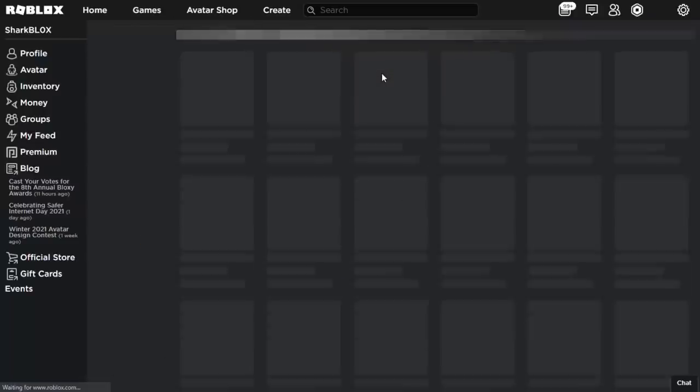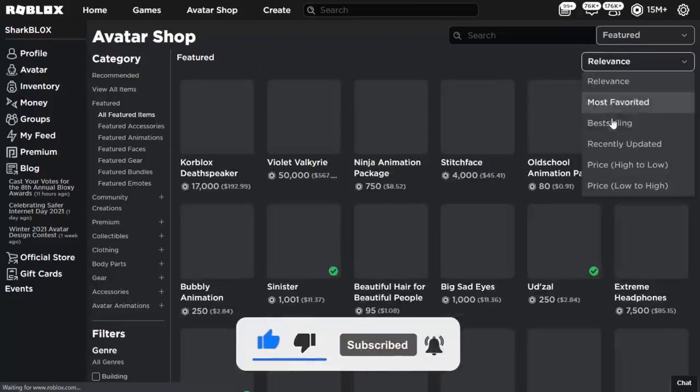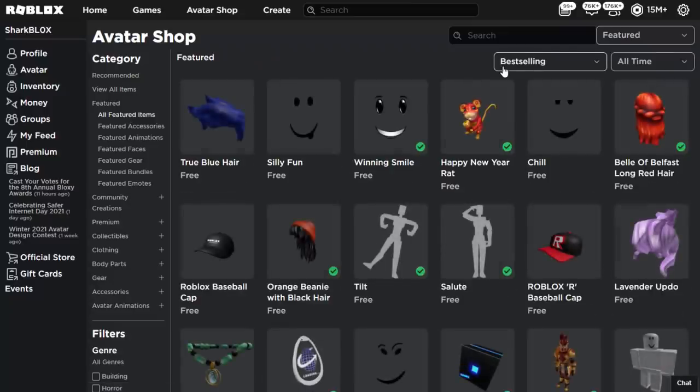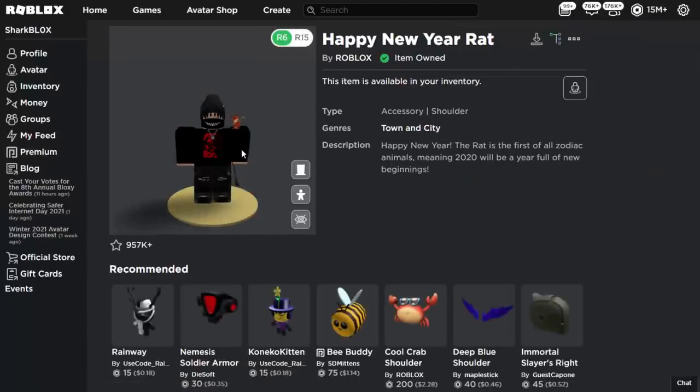And I'm pretty sure the wrap from last year is still on sale as well, so if I just go to view all items, best selling of all time. I'm pretty sure the rat's still on sale. There you go. So if you didn't get the rat last year, you can also pick up this for free. Like I said, free items, you might as well get them.